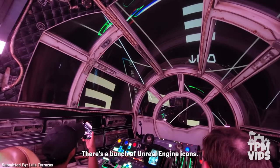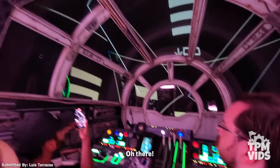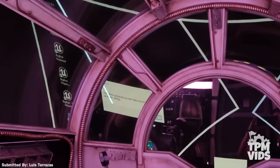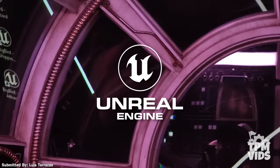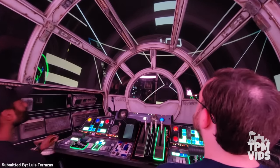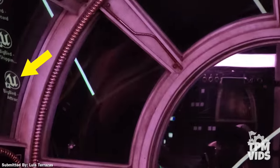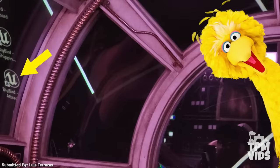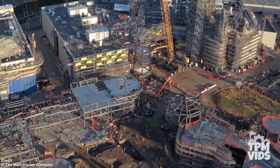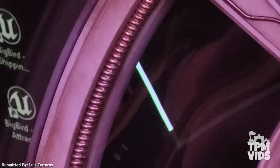There's a bunch of Unreal Engine icons. Oh, there. Oh, Windows desktop. So Unreal Engine is a 3D computer graphics program which appears to be powering the graphics in the ride. It's clearly failed, but if you look at the desktop icons, each of them says Big Bird. Now, it's not that Big Bird. When Galaxy's Edge was being built, Big Bird was a codename used for Smuggler's Run while it was in development. To this day, on the back end of things, it appears Disney still uses that name, so that's kind of cool.